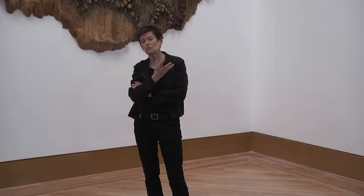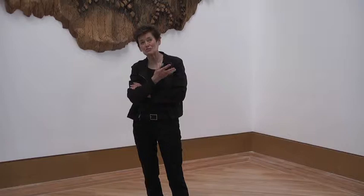And I still seem to find things. I have pieces in my studio that I just made in the last year that are quite different. I mean, I'm finding things. It doesn't end, in terms of what I can unearth through the cedar.